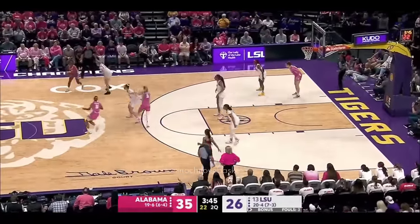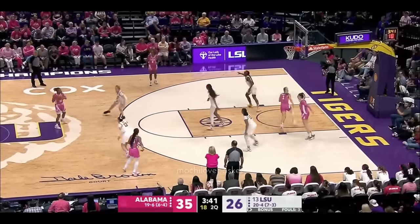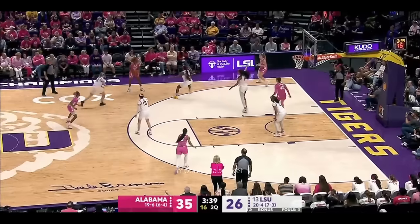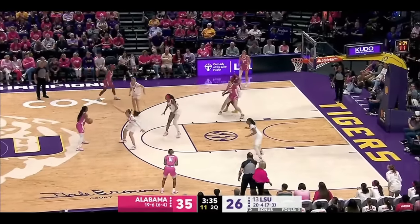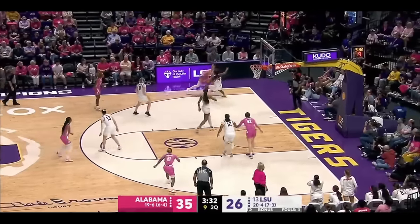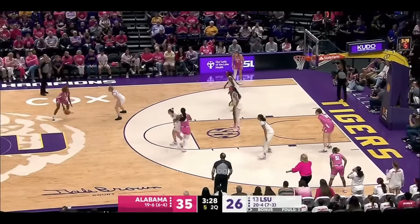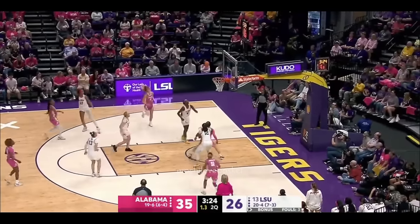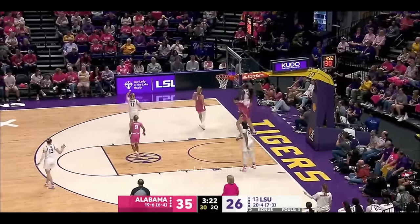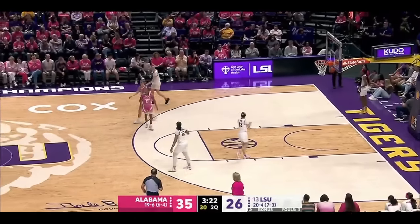And LSU changed up to a zone defense. This is a good move. It stopped the penetration off the bounce from Alabama. 6 seconds for the Tide. Timmons off to the left. And the change worked. Empty possession for Alabama.